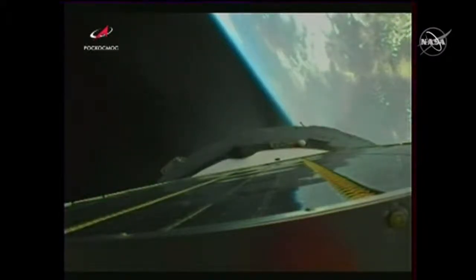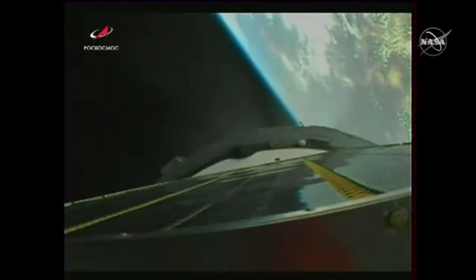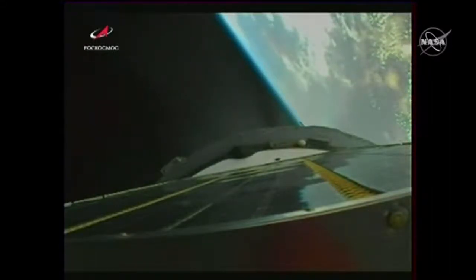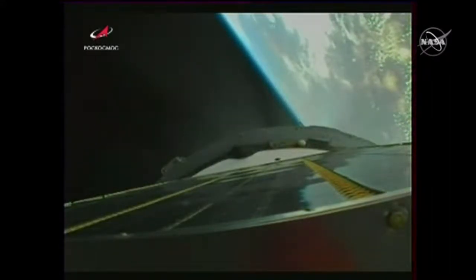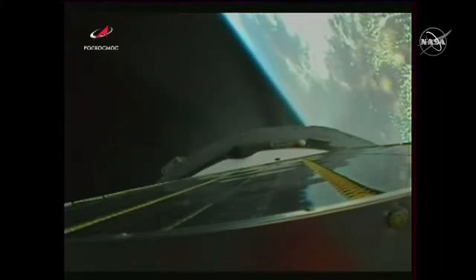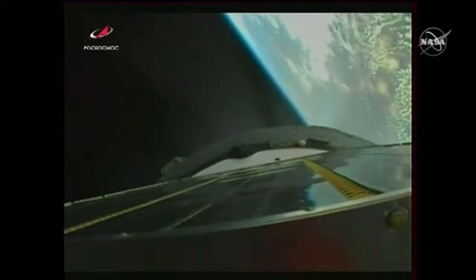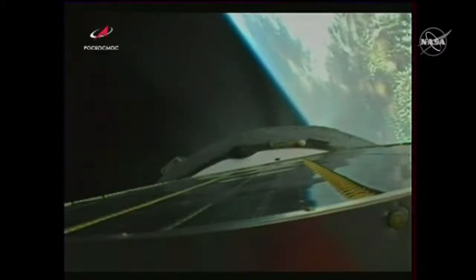And a series of pre-programmed commands will execute, deploying a number of the appendages, the antennas, the solar arrays needed to power the spacecraft on its way to the station. A number of antennas will also deploy for communication and tracking, those that will be responsible for communicating with the station as the Soyuz makes an automated rendezvous and dock.